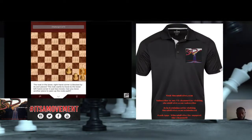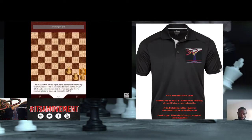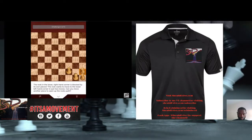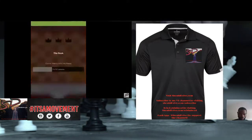I'm about to give up on this one. I don't know the answer to this one. It's okay to not know the answer too. But yeah, man, I don't know. I might be reading it wrong. Let me read it one more time. The rook in the lower right-hand corner is blocked by its own piece. That's this piece right here. The rook wants to move to the lower left-hand corner in just 2 moves. Can you move another piece to open up the rook's path? Yeah, of course. I swear I didn't read it that way. Okay, let's go to the next one.